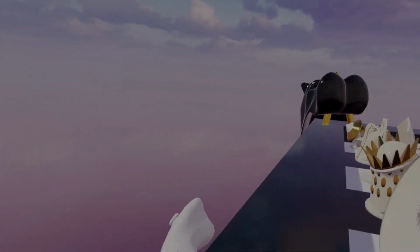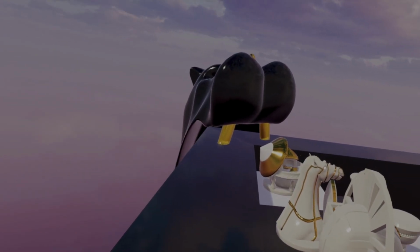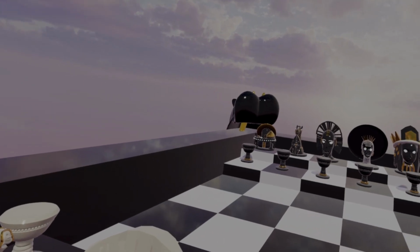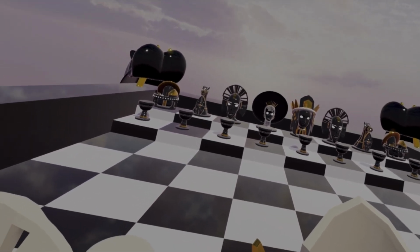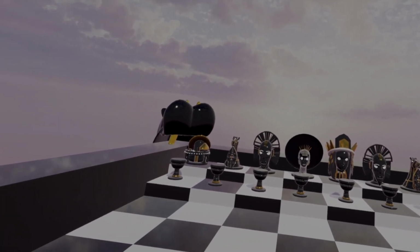So this is what I've been able to set up as a prototype for her, and she's going to present it somewhere together with the physical board, because she has the physical board that was 3D printed, and she also wanted to have the digital representation of it.